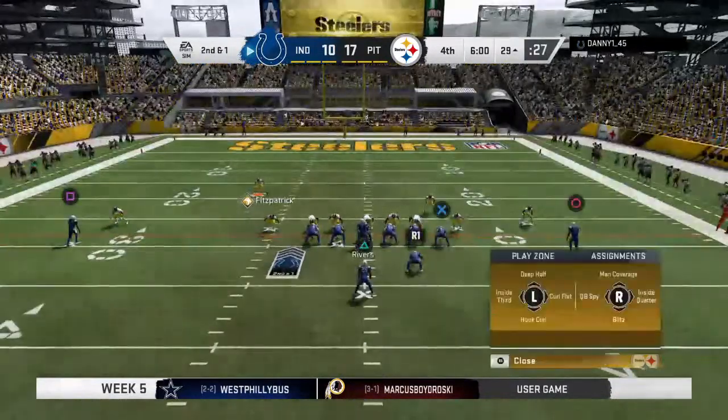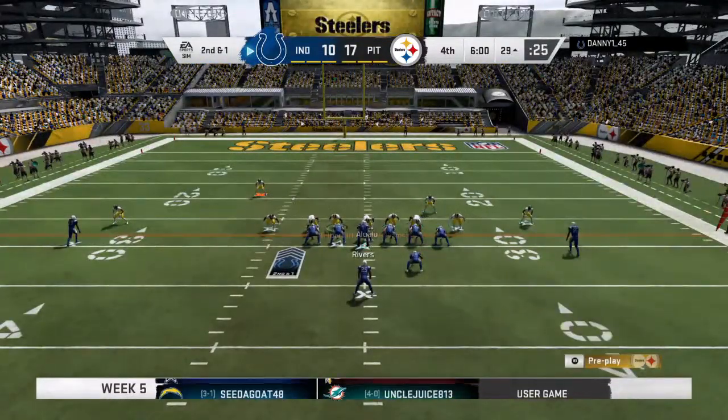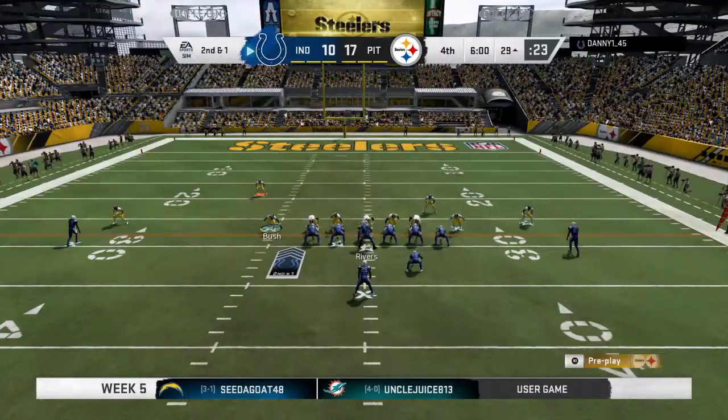6 guys. Check 6 guys. Alert 3. Alert 3. Watch the safety creep. Out.